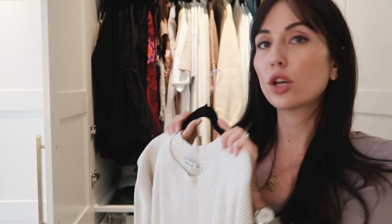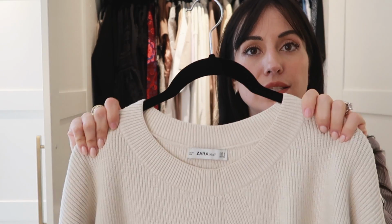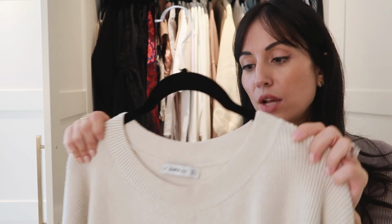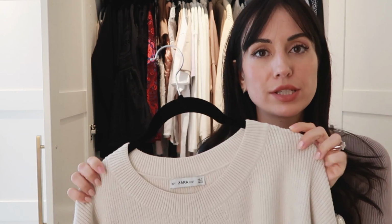So I don't know if I ever mentioned this, probably I did in one of my first organizing videos, but I switched to these hangers a long time ago because they are so convenient. They're so thin, slim, they fit a lot of clothes in a small space. And also what I love is that they are velvet, so nothing is slipping and falling off of them, and everything just stays still. Even satin or silky blouses and dresses always stay put on these hangers. So these I highly recommend. I am going to link some of my favorites down below.